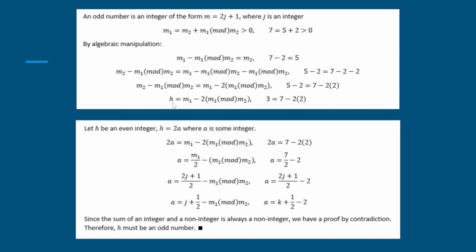All right, so then let's see, where did we go? Oh yeah, 5 minus 2, 3. Yeah, M2 minus M1 mod M2. Okay, and this is going to lead into the very next part of the proof.